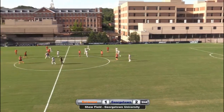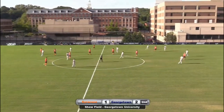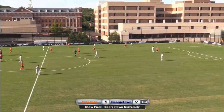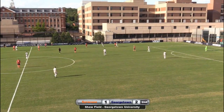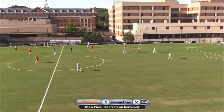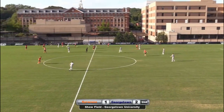Fisher and Dotson for the Hoyas. Raposo, the goal scorer. And resetting the Georgetown lineup, it's O'Hearn, Nealis, Hope Gund, Rocha, Fisher, Polvera, Riviere, Strassner, Montez, and Lochner.